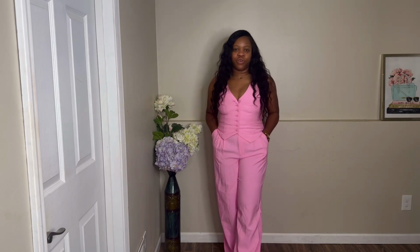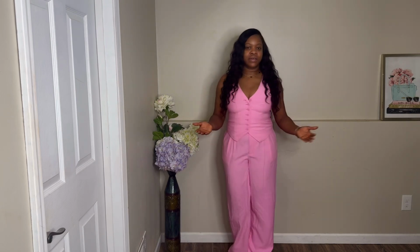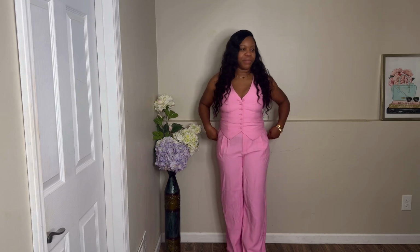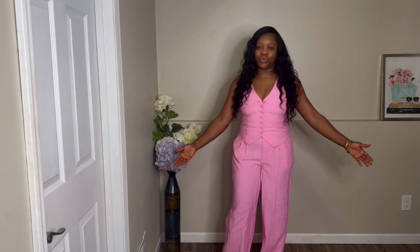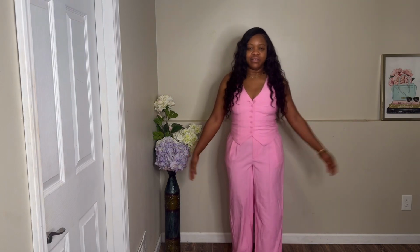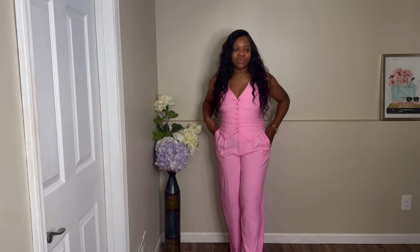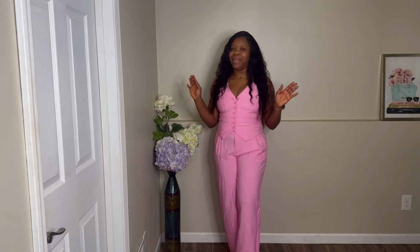These pants have pockets. This is cute for a wedding. I'll wear this to a wedding. This is cute for vacation, somewhere tropical, somewhere nice. This is amazing. You can even wear this to work if you like. This is so versatile. So tell me what you think. Which one of these four sets is your favorite? If I were to choose, I would choose all four, but that's just me.